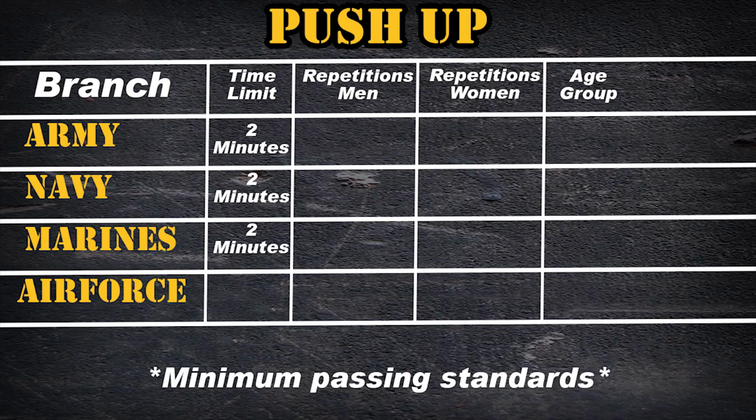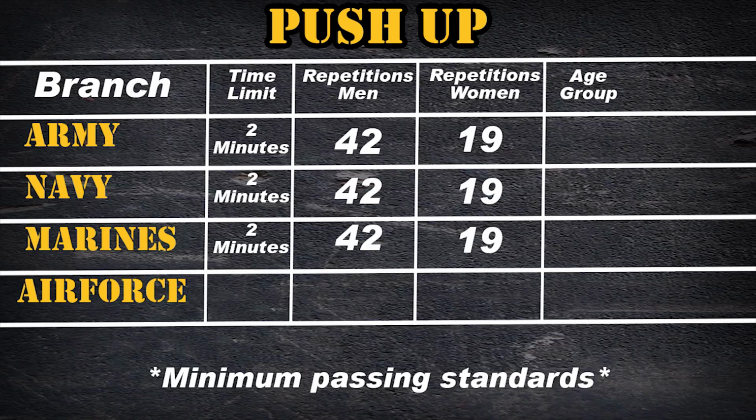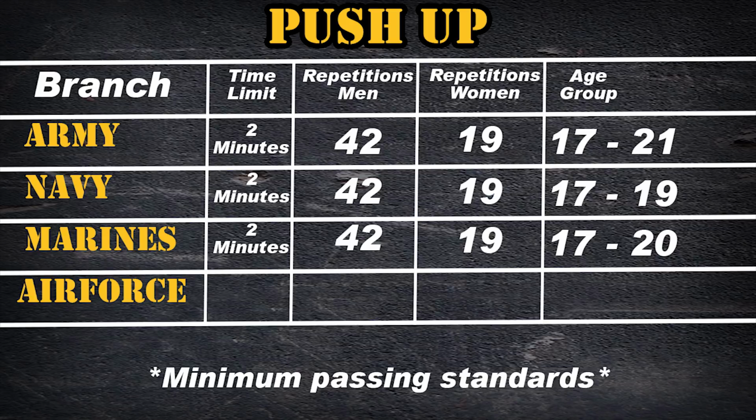In the Army, Navy, and Marines, a male must do at least 42 push-ups in order to pass, and a female must do 19 push-ups in order to pass. Now the age brackets for that minimum standard are different for each branch. For the Army, that's 17 to 21. The Navy, that is 17 to 19 years of age. And for the Marines, it's 17 to 20 years of age.